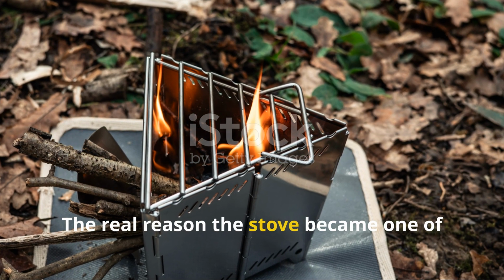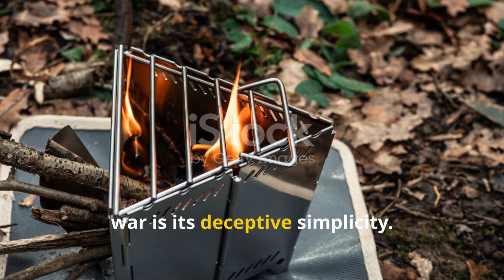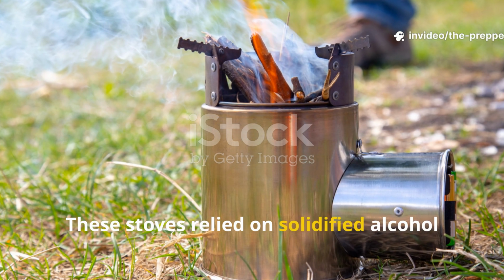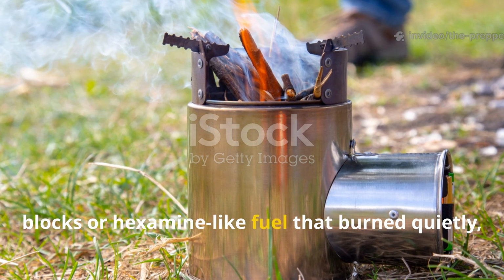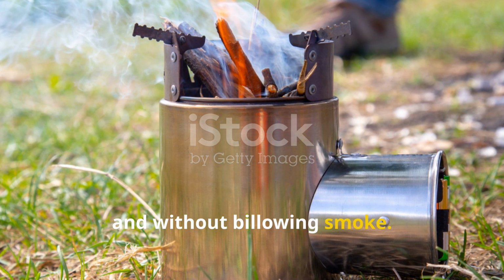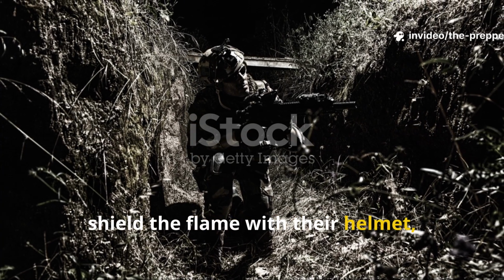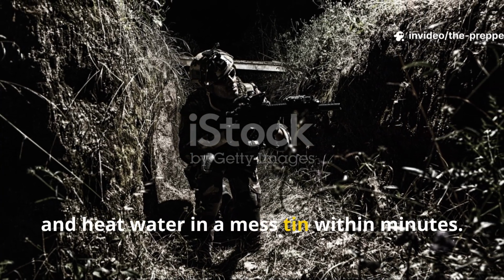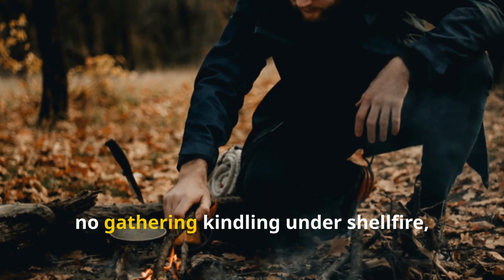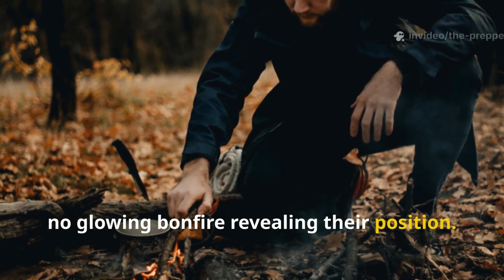The real reason the stove became one of the most important survival tools of the war is its deceptive simplicity. These stoves relied on solidified alcohol blocks or hexamine-like fuel that burned quietly, consistently, and without billowing smoke. Soldiers could crouch in a trench, shield the flame with their helmet, and heat water in a mess tin within minutes. No chopping wood, no gathering kindling under shell fire, no glowing bonfire revealing their position.